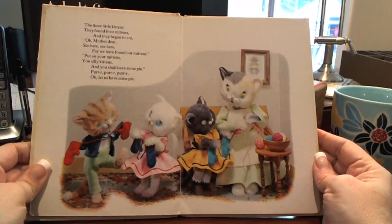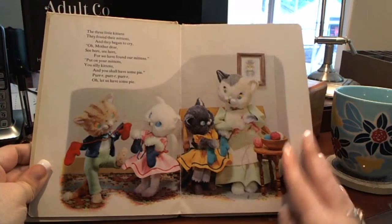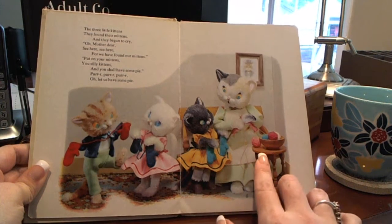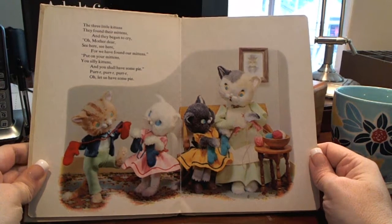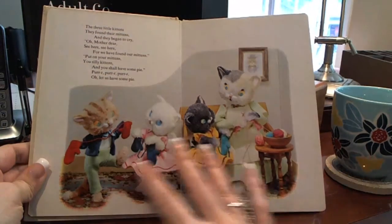Which makes me really happy for the kittens, but I think it would be harder to eat pie if you were a kitten and had paws and then you also had to put mittens on the paws. I don't know, maybe I'm taking this a little too seriously. So here's Mother Kitten, and here's her knitting bowl with all her knitting balls, and I imagine that they would chase those incessantly. I don't have a cat, but I think that's what they do. That's what I've heard owners complain about quite a bit. So I think they're showing tremendous restraint.